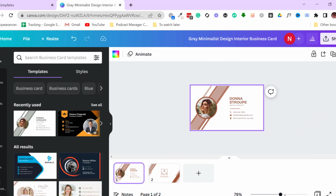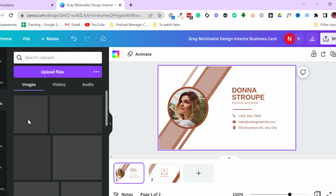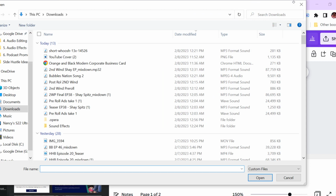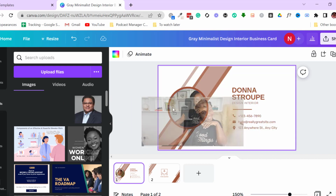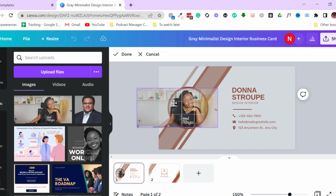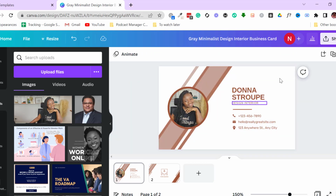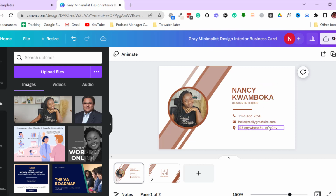The first thing you'll probably want to do is replace this image with your photo. So simply have someone take a photo of you using your phone in clear lighting and upload it. Click upload files and you'll be prompted to upload the file. Let's say this is the kind of file I want to use. I'll just drag it in here, and if you double click on the image, you'll be allowed to move the image around. So we have that as my image, and then I'll go in here and double click to change whatever has been typed there, so that I am able to customize it to reflect my details.